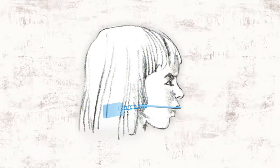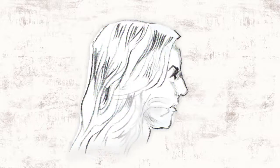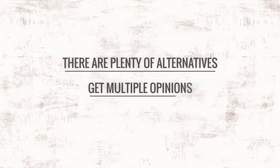If your child wears a headgear or is exposed to an appliance or practice that retracts structures involving tongue space and the airway, his or her lifelong health may be in danger. There are plenty of alternatives to these practices, so make sure to get multiple opinions.